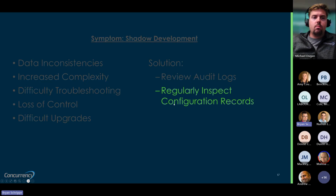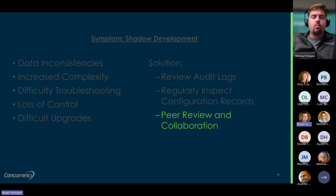You can regularly inspect all your configuration records and foster peer review and collaboration. So making sure that any code is being peer reviewed by other people, and start fostering an environment of collaboration where you should have everybody be working on code and having people look over everybody's shoulder to make sure that what they're developing is best practice, and it's worth making that effort to foster collaboration, because it can only allow your developers to be more free in how they do their development.